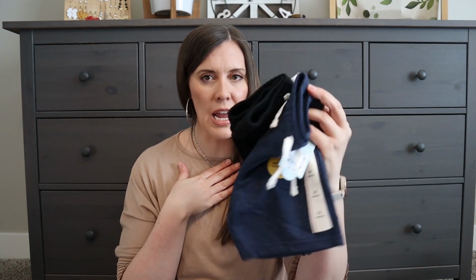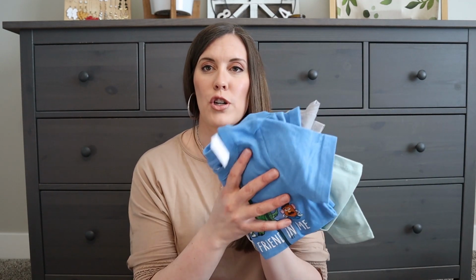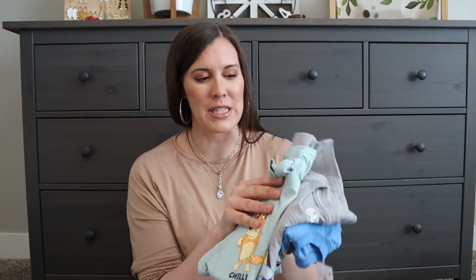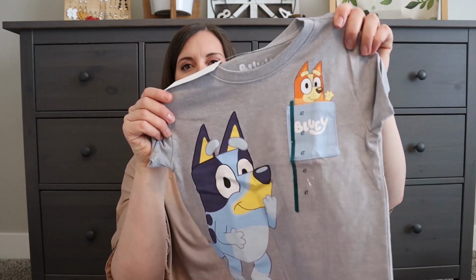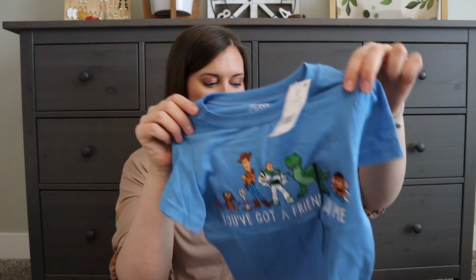So anyway, those are his shorts. I think he's wearing a pair today. And then I got him a few shirts, and I think there's another one coming. And then there's the one he's wearing today. He's taking a nap. If you could see it, it's hilarious. So these ones are 4T, and I'll show you these ones and then tell you about the other ones. So these are Bluey, and this one's Bluey also. And then this one is Toy Story. So I thought those were cute.